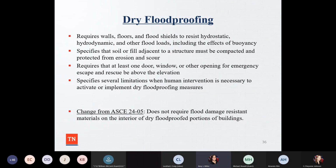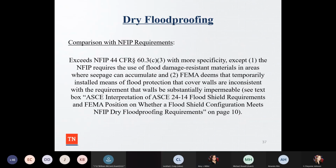And it is a change from ASCE 24-05. It does not require flood damage resistant materials on the interior of dry floodproof portions of the building. So comparison, it does exceed 44 Code of Federal Regulations 60.3 C3 with more specificity, except that the NFIP requires the use of flood damage resistant materials in areas where seepage can accumulate, and FEMA deems that temporarily installed means of flood protection that cover walls are inconsistent with the requirement that the walls be substantially impermeable.